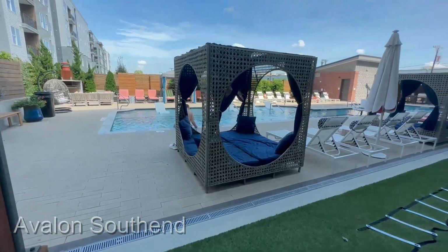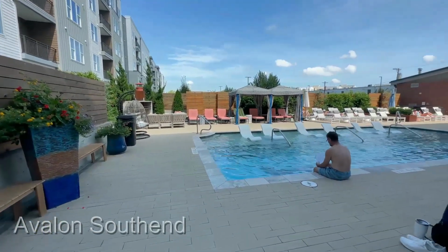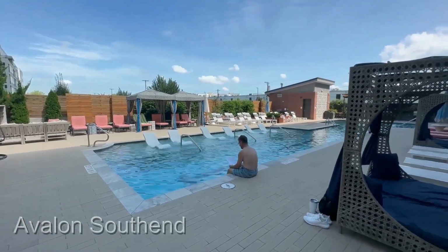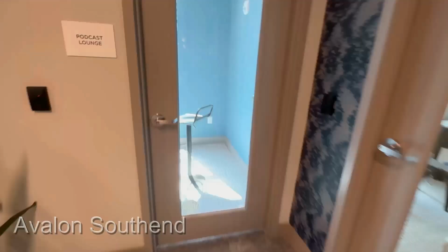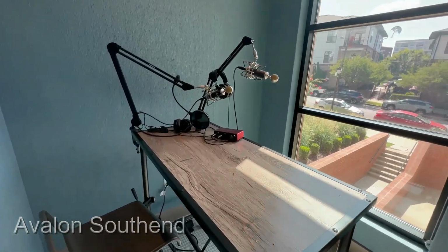Here we have our pool area with lots of lawn seating as well as a few cabanas. Another cool amenity is this podcast room. I've never seen an apartment with a podcast room, so I thought that was super neat.